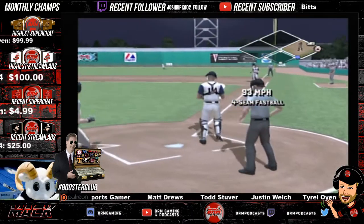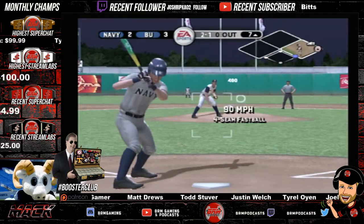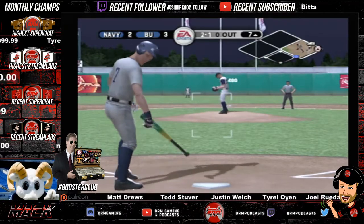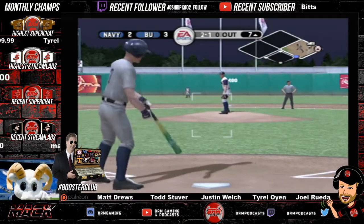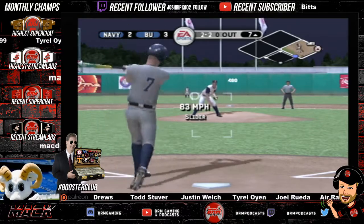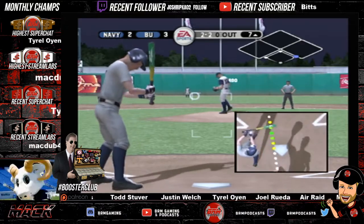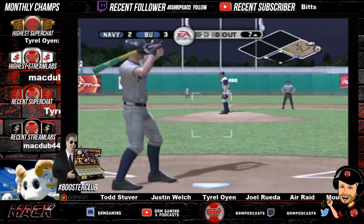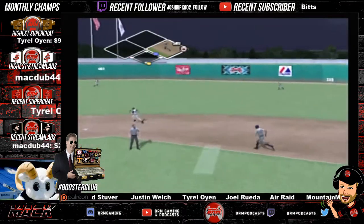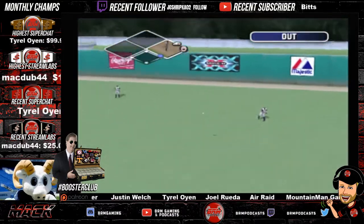It's a pitch out. 1-1. Fastball outside. Catches the inside corner for a strike with a breaking ball. There's a fly ball. The fielder is able to come in under it. Makes the catch for the first out.